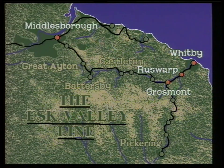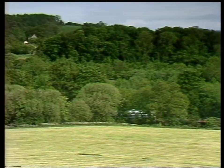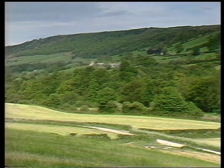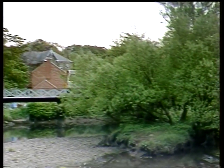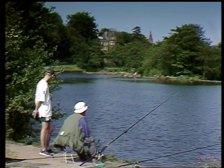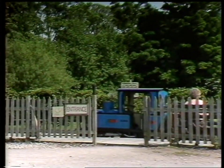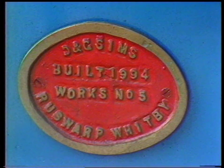Before taking the steam train to Pickering, there are still two more stations along the Esk Valley line. By the time we reach Ruswarp, the River Esk has widened and become far more leisurely. Since 1988, this has been home to the Ruswarp Miniature Railway. Owner Doug Sims has built his own motive power for the 7.25-inch gauge line and has converted an unpromising boggy field into a lush setting for his railway.